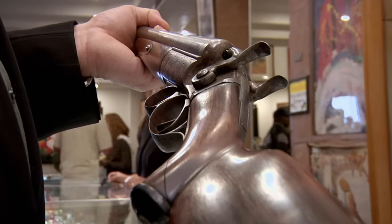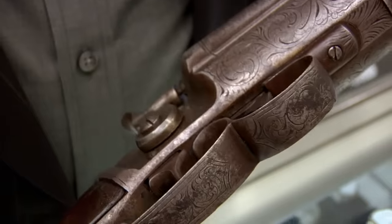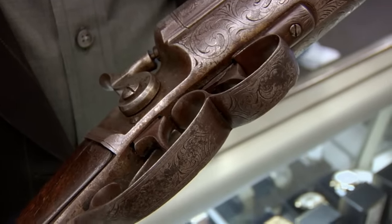I just don't know what it's worth. That's to be expected. It's unusual. Most people wouldn't know what it's worth. This gun, in the condition that it's in now, would be worth about $700 to $1,000. How much?